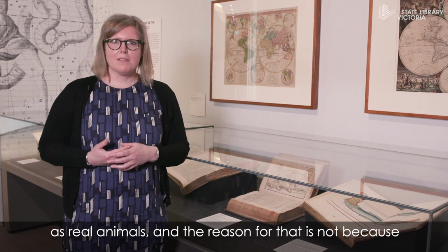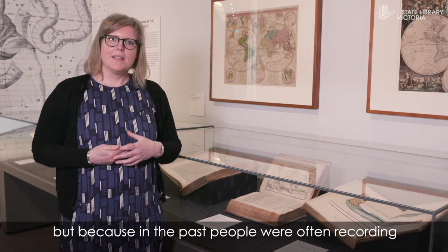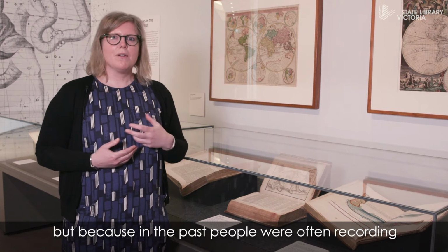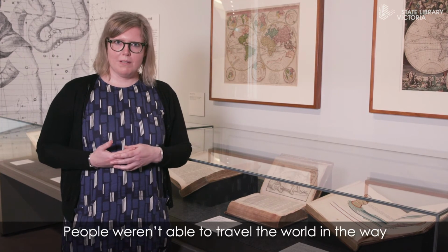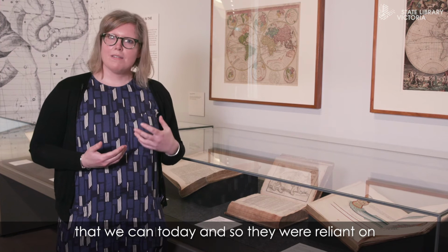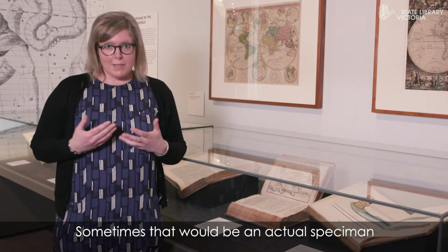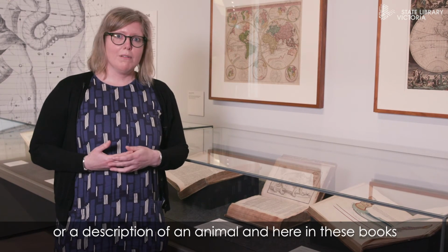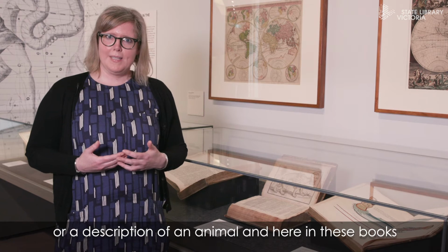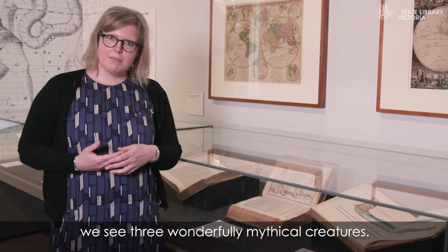And the reason for that is not because people were more gullible in the past, but because in the past people were often recording information that they'd received by word of mouth. People weren't able to travel the world in the way that we can today, and so they were reliant on information coming to them from different sources. Sometimes that would be an actual specimen, but more often than not it would be either a drawing or a description of an animal. And here in these books we see 3 wonderfully mythical creatures.